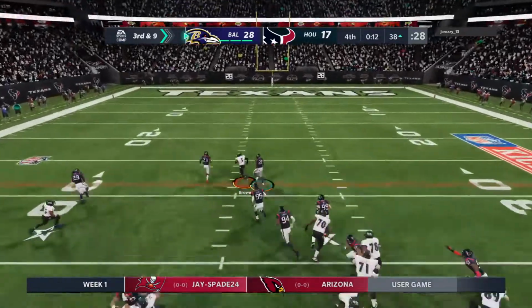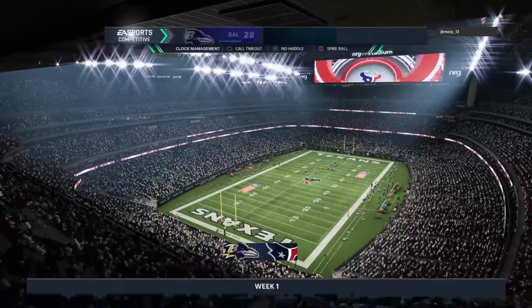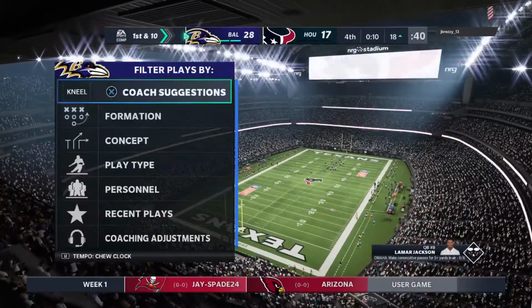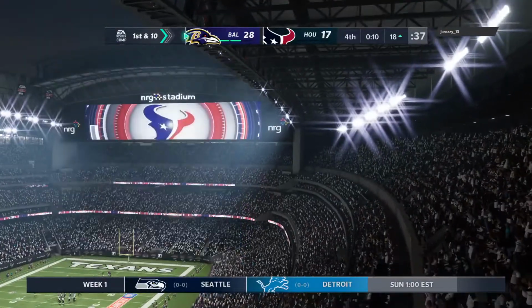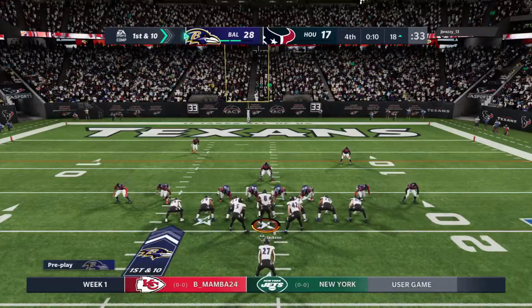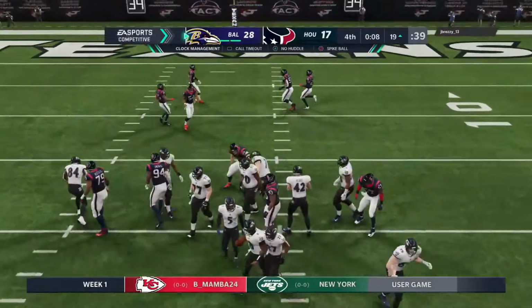Here's a handoff out of the gun. And they'll wind up getting this one all the way down inside the 20. Now a final chance to stop it here as a timeout comes in with 10 seconds left in the game. First down. And they will take a knee here.